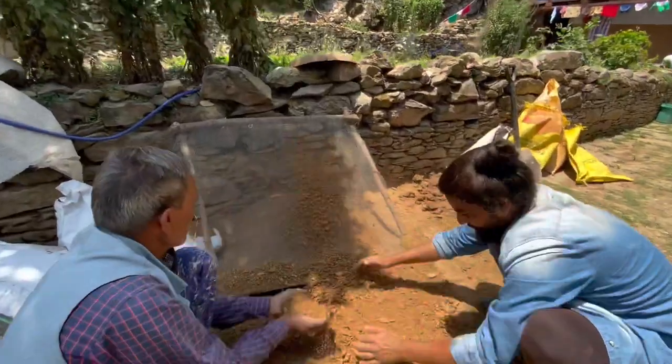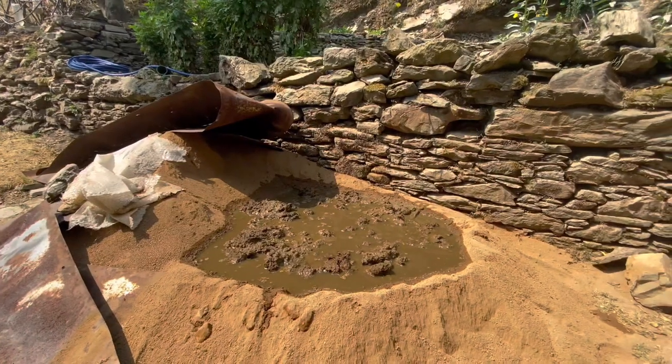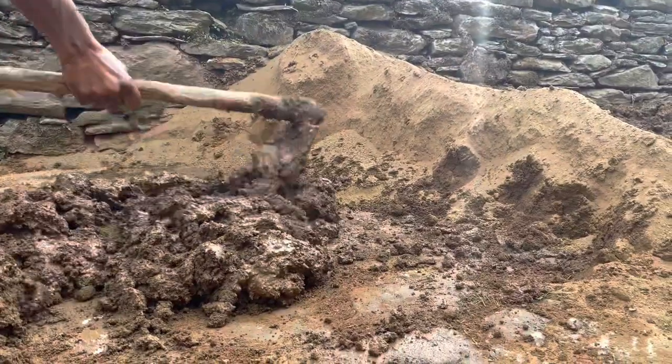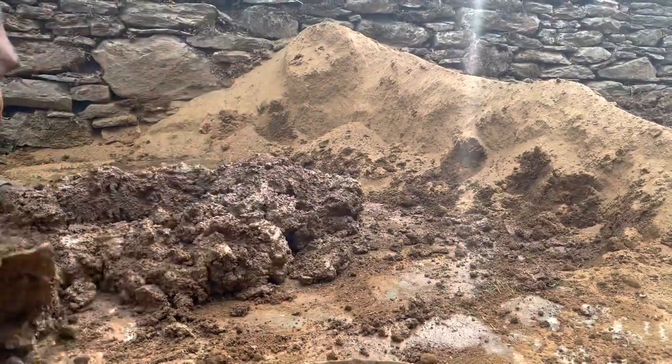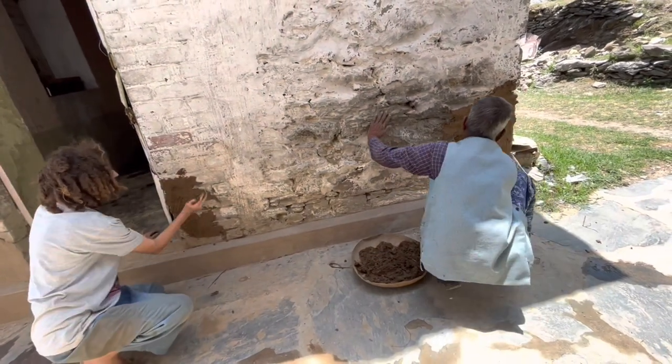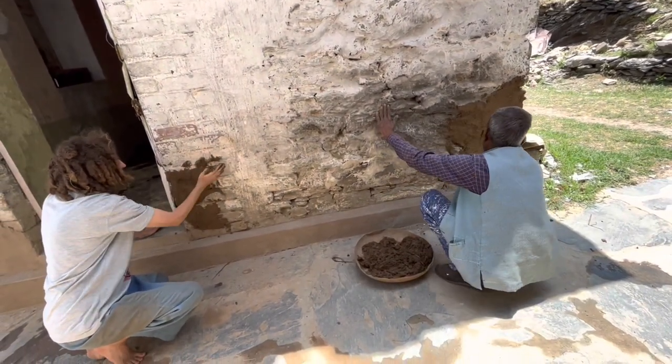Then it was time to plaster the bathroom house. This is done with cob. It is a mixture of cow dung, fine soil and water. It is a natural and also, again, local way to plaster walls, and is very common here, but not anymore that much used, since many people use cement.